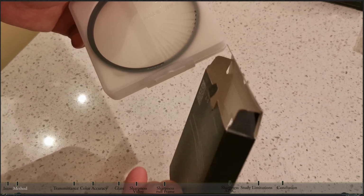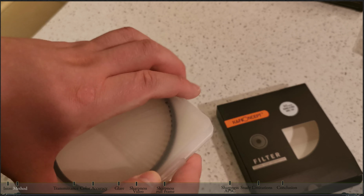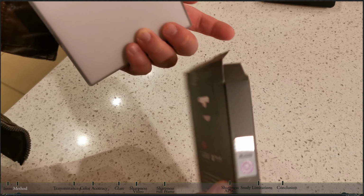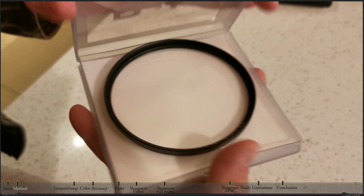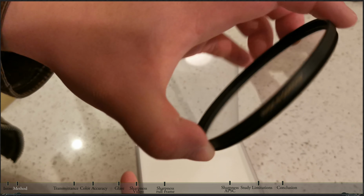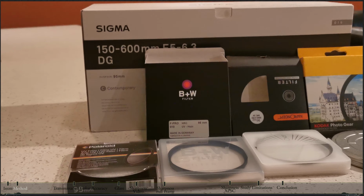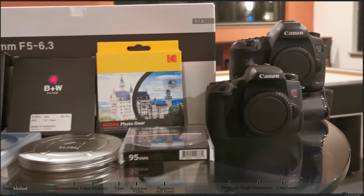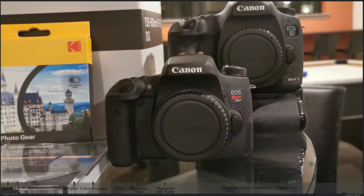Doubling the price is the $45 K&F Concept Nano X MC UV filter. And at last, this is the well-known branded B&W UV protection filter 010 MRC with 16-layer multi-resistant coating, which is currently selling for about $100. Depending on the site and the time you purchase these filters, their price may fluctuate. All the items shown here today will be tested on a Canon 5D Mark III and T6, in both full frame and APS-C sensors.